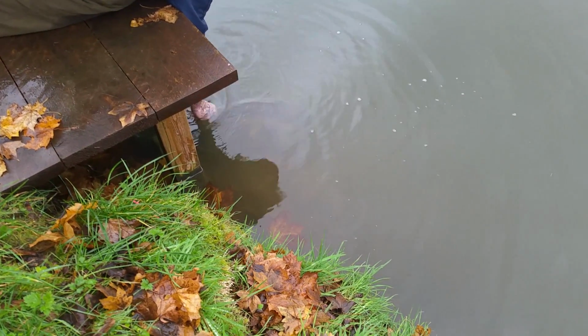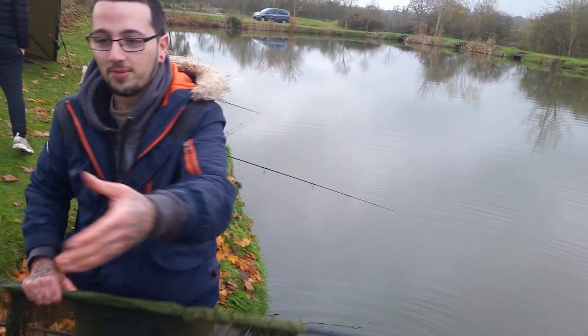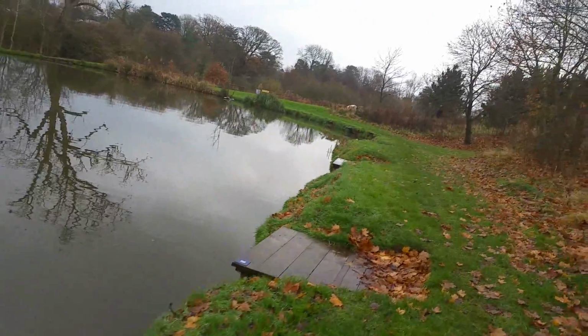Nice to see a carp though, mate. It is, yeah, on a day like this. Definitely. Good skills, brother. Thank you very much, it's lovely. Right, see you in a minute.